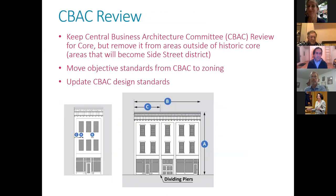And then finally, Central Business Architecture Review. The idea is to keep the Central Business Architecture Committee review for the core, but to not have that committee review projects outside of the historic core. So areas that become the side street and also wouldn't apply to the gateway district where it currently doesn't. And as I said before, we're going to move all the objective standards from the CBAC to the zoning and update the CBAC design standards.